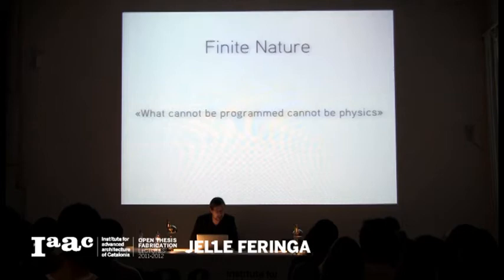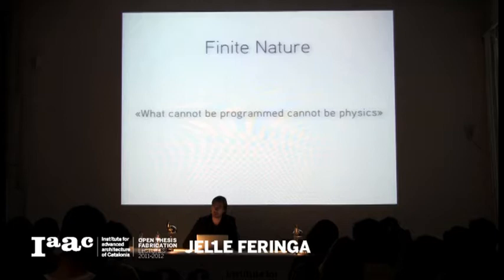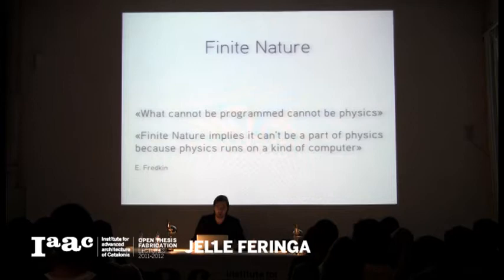In his article, Finite Nature, physicist Ed Fredkin states a radical, provoking idea: what cannot be programmed cannot be physics. If a process cannot be programmed on a particular universal computer despite having enough memory and time, then it can't be programmed on any computer. A computer is a universal device. If we can't program it on an ordinary computer, finite nature implies it can't be part of physics, because physics runs on a kind of computer.